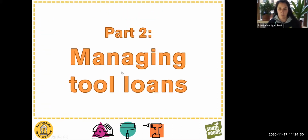So the next part of the workshop is about when you've got your members joining. You now want to start lending out tools. So you'll need a way of tracking tools lent out and tools coming back in, so you know who's got what and what tools are available for people to borrow at any one time.